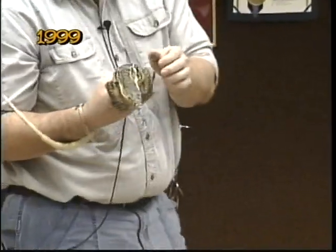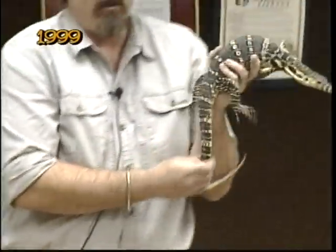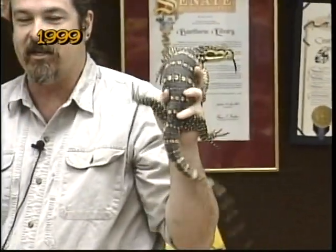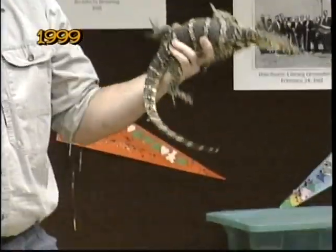And she's starting to go through a little shed. Her skin's coming off in patches. Lizards almost always shed in patches, like when you guys get a sunburn and you peel. A snake almost always sheds in one piece. They do this as they grow.